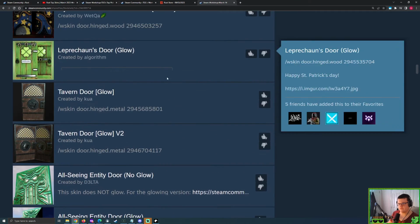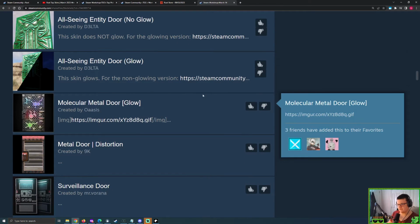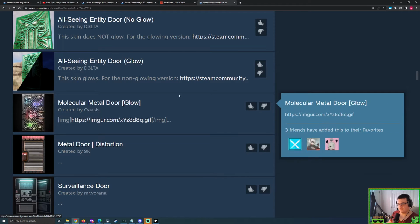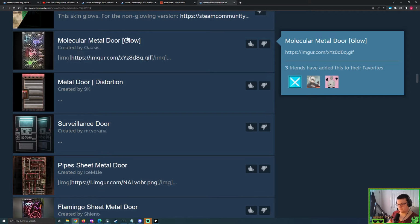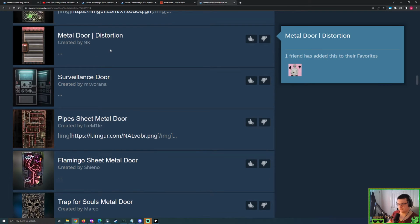Yep, so starting from here, we've started to look at sheet metal doors. Delta has produced the all-seeing entity door, and it also has a nice glow-in-the-dark. We have Oasis with the molecular metal door. It glows. It looks cool. Distortion has produced the metal door. No, I mean, 9K has produced the distortion. Sorry, I thought that was the skin creator. No, Mr. 9K has produced the distortion metal door.